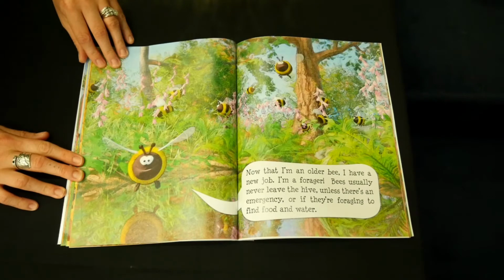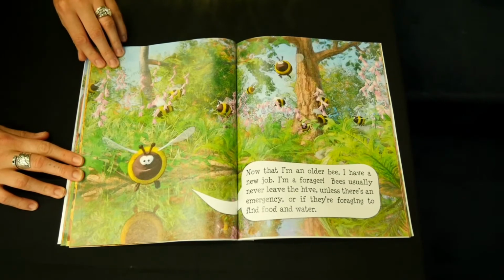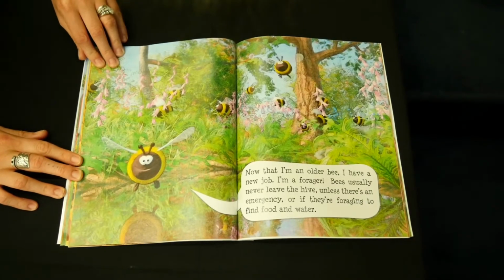Now that I'm an older bee, I have a new job. I'm a forager. Bees usually never leave the hive unless there's an emergency or if they're foraging to find food and water.